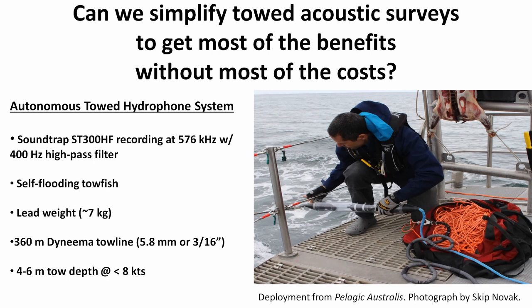But what if we could simplify towed acoustic systems and still get most of the benefits without most of the costs? Today I'm going to be talking about that towed autonomous hydrophone system. It consists of a sound trap recorder. This is a single channel sound trap in this case.